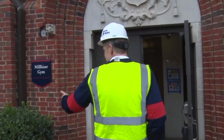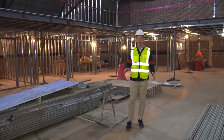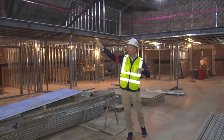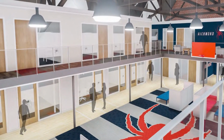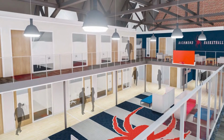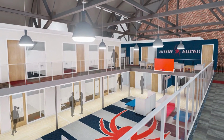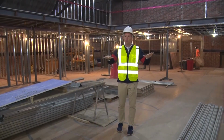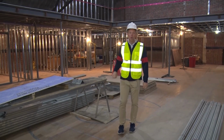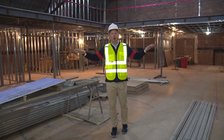So I'm standing right here at center court of Milhiser Gym, and Milhiser Gym will now be converted to a lower level and a mezzanine that's been built up top. The up top level will be the basketball offices for men's and women's basketball, including head coaches' offices, assistant coaches' offices, conference rooms. The lower level or first floor on the actual hardwood of Milhiser Gym will be the academic support staff and academic support for all of athletics.